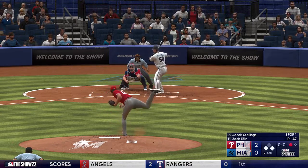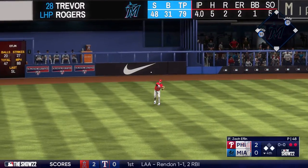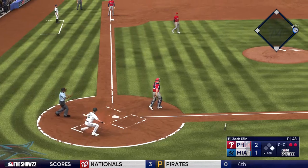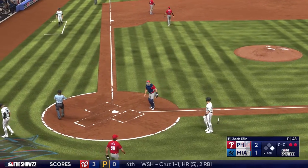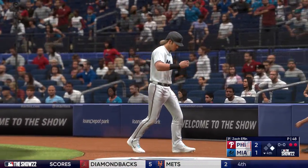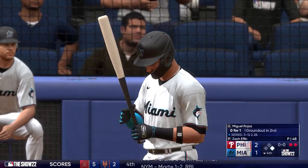Jacob Stallings down. That one drilled to left field. Play at the plate, not in time. He's safe, and they trail by one. Not fooled at all right there. He was clearly all over it, but sometimes you hit it too hard and right at someone. You're looking for one of those loop hits to get a knock sometimes.